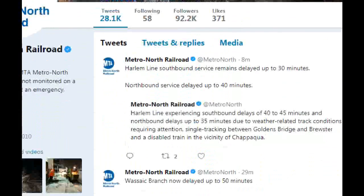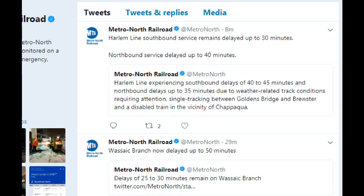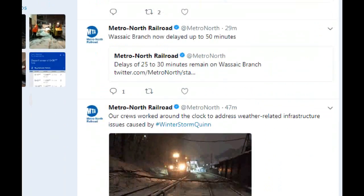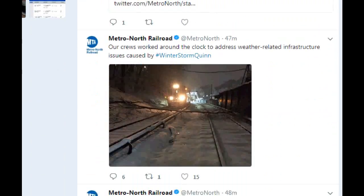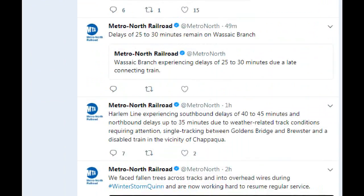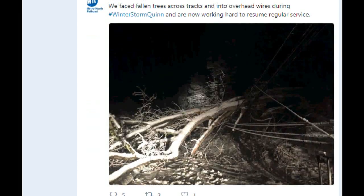All right, here we go. Here's the Metro North feed. So Harlem line is having problems. Just move this over a little if it would cooperate. Harlem line is having problems. Southbound remains delayed up to 30 minutes because of that disabled train and weather-related track conditions. Wassaic branch now delayed 50 minutes. And you can see crews working around the clock. So Metro North is really trying to provide service.